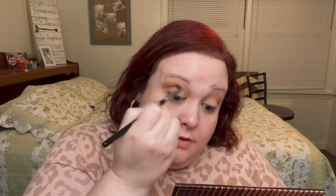For some reason I feel off kilter. I feel like this one's up higher somehow, but I don't know. Could just be me. I just really want to play with this shade here called Maple. So I'm going to put that in my crease as well. I'm just going to put it a little bit lower than I put Seashell. It's much more golden. It has like a yellow undertone.